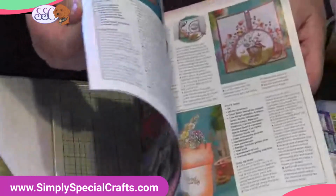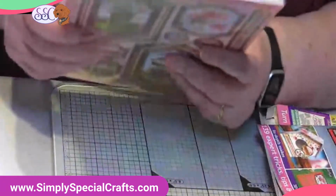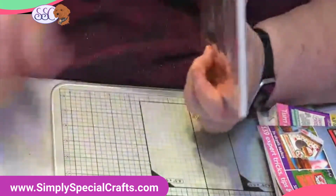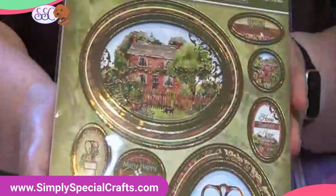So with Hunky Dory magazines, you also always get lots of advertising, but you get lots of pages of inspiration too, and lots of good techniques in there. This is called Homegrown, the kit. That's really cute. Let me just show you this much of it. It gives you a really good idea.